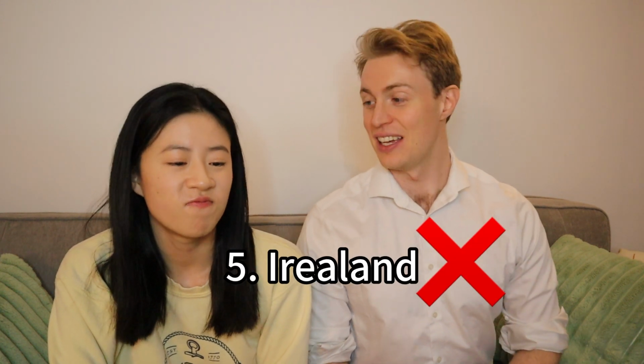Moving on to number 5. So number 5 was Ireland. This is another one that I thought would be a little bit difficult to keep separate, because Scottish and Irish are both influenced by Gaelics. They're different Gaelics, but they're both influenced by Gaelic, so it's a little bit difficult to differentiate them.